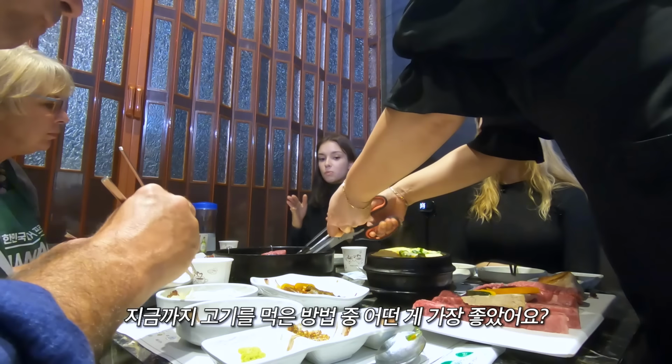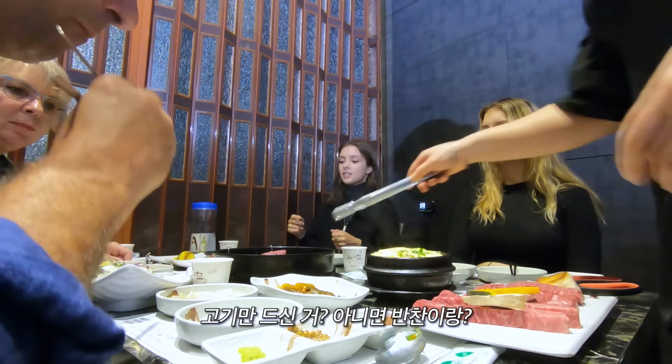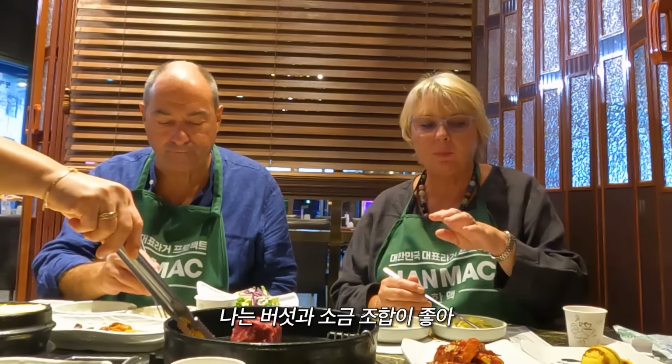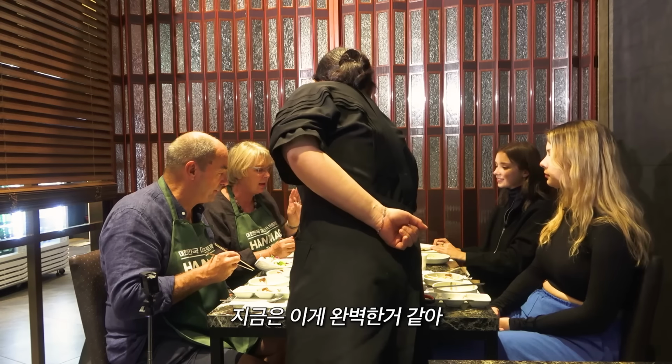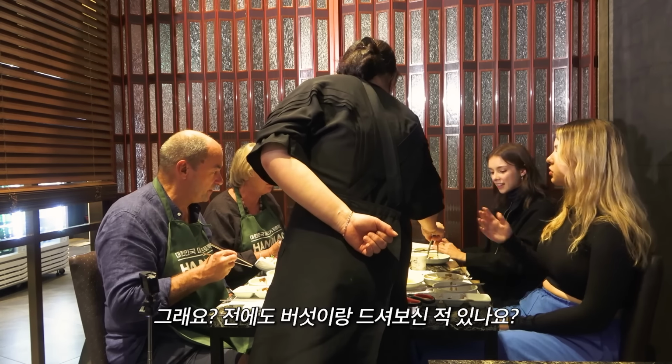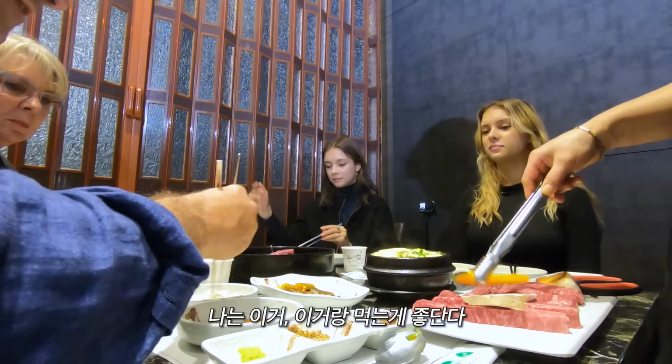What is the most delicious way to eat this meat? Is it just on its own, or is it with the side dishes? So far, I like it with the mushroom and the salt. Oh, okay, nice. Yeah. I think that's the perfect way. Did you ever think of trying it with mushroom before? Mom. No. I like this stuff here.